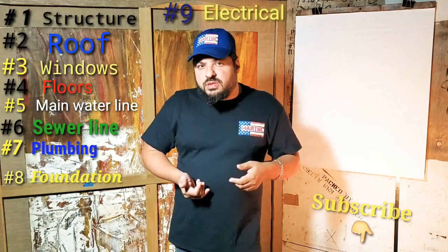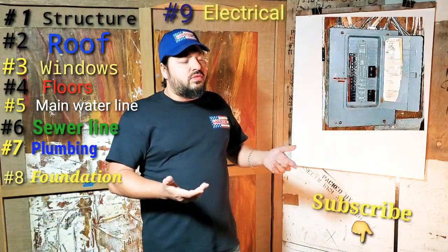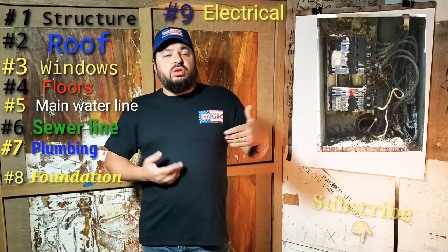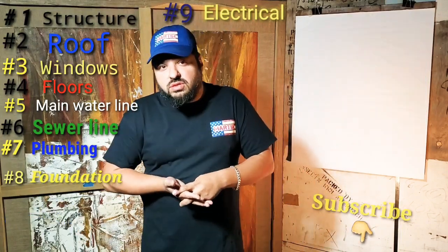But for inspection purposes, first thing you want to do, look for the fuse box. Okay, look at the fuse box. Is it new? Is it old? Is it updated to 110, or is it a 220? You could ask all these questions to whoever's showing you the house. Usually they'll have those answers.